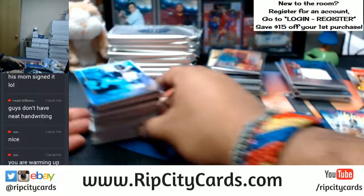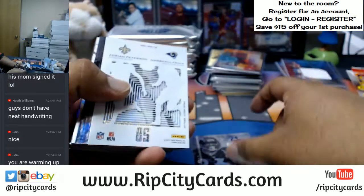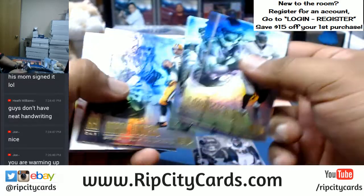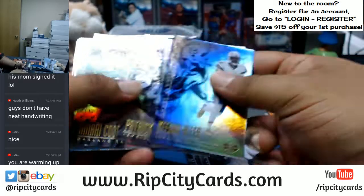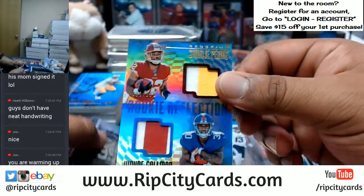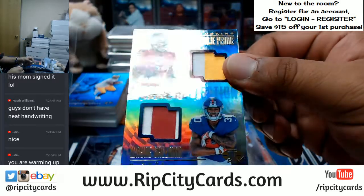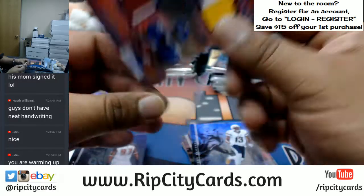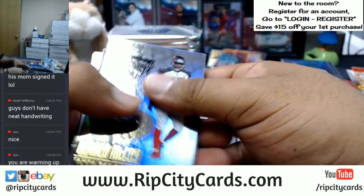Here we go. And good luck to everybody. All right, Adrian Peterson, Marshall Faulk, that has to get randomed. Another one for the random. Samaje Perine and Wayne Gallman, a Redskins Giants random. Number 3/100. Some decent color on that, though. But we'll get randomed at the end.